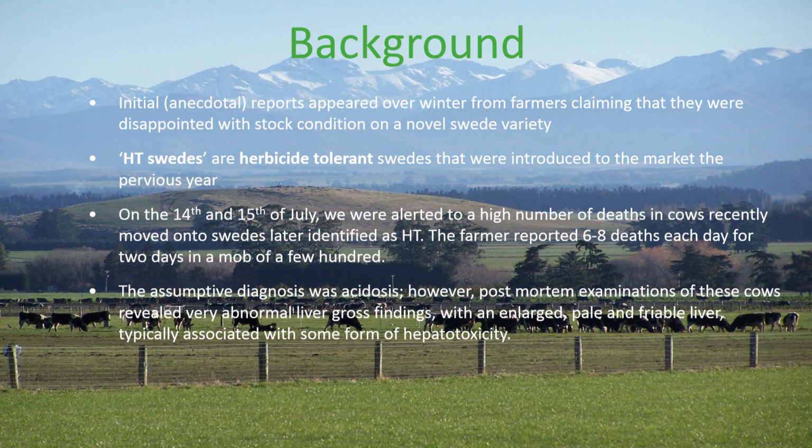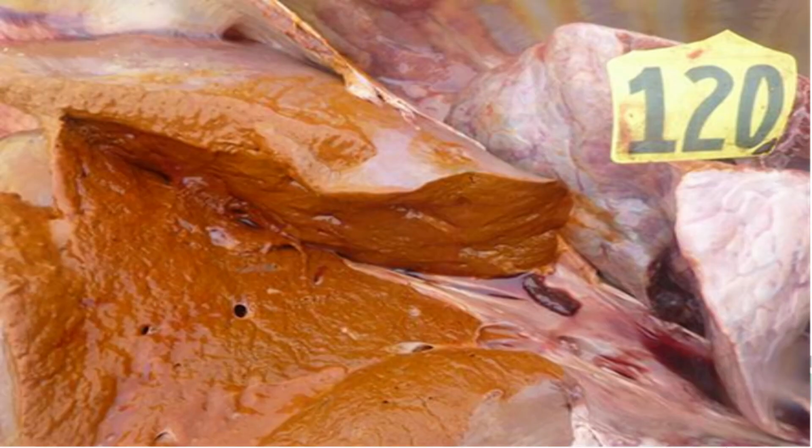However, when we post-mortem these cows, and bear in mind there was about 6 or 8 of them, we found a liver that looked like this. And that was a bit of a surprise to us. We thought that's not an acidotic liver. There's something going on here. There's something toxic going on. And that was kind of our first heads up.